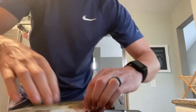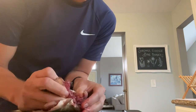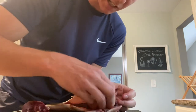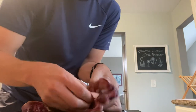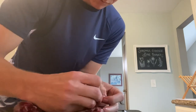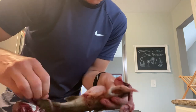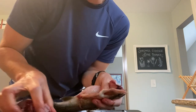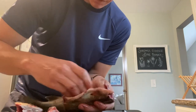Now, this is where you open it up and use the head to peel back and pull out all of the guts and everything that's in there. You can use your fingers and just get this all clean from the inside. Pretty simple. You have to do it a couple times to get it perfect. Get all the guts and stuff out, and you can save that for some catfish bait if you like.